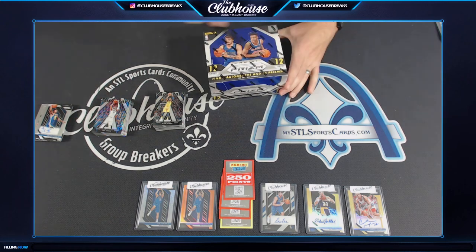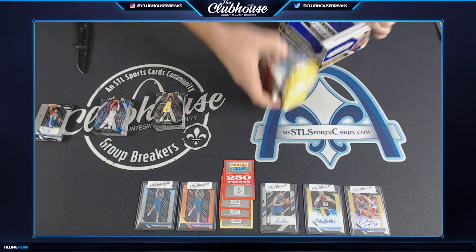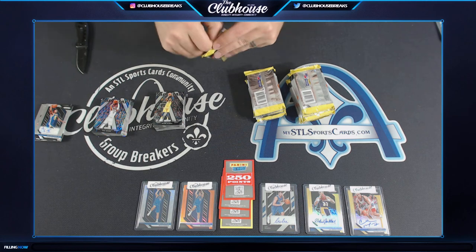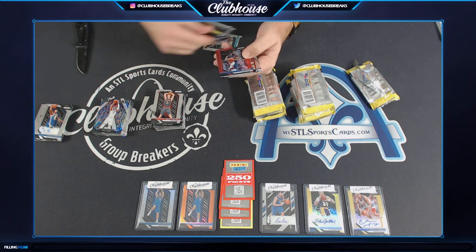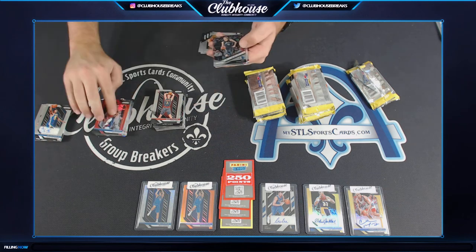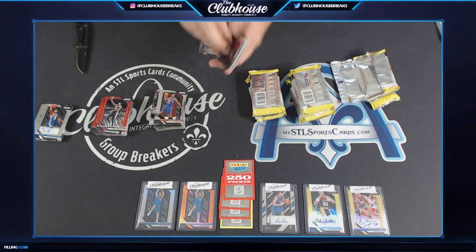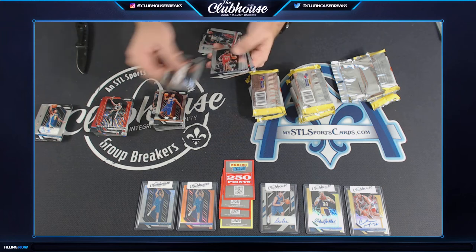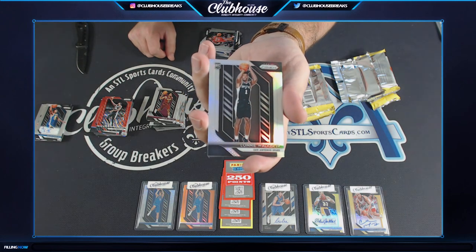Alrighty, box 12. We've got some randoms to do for points. Ish Smith, the $2.99 for Detroit, Red. Rudy Gay for the Spurs, Red Wave. Thought we got points again. Never mind. We do not. Lonnie Walker the fourth for the Spurs, Silver. Happier?